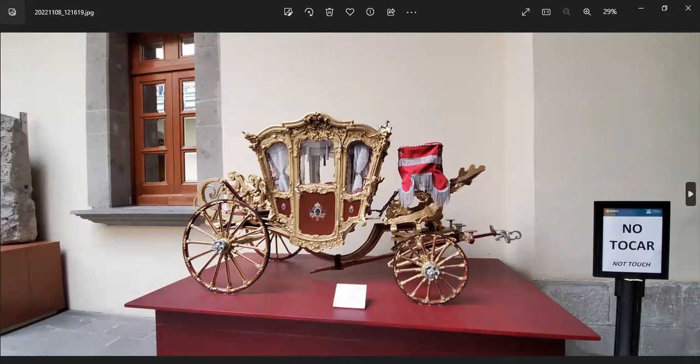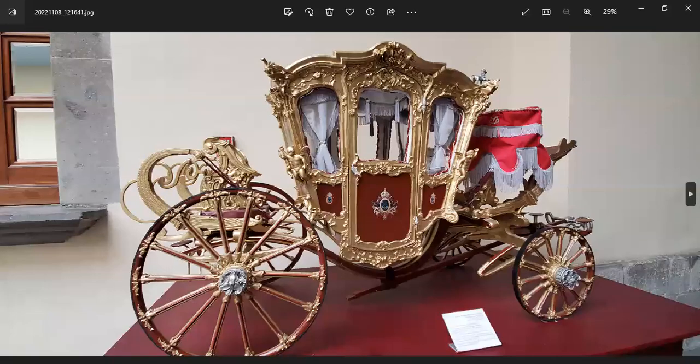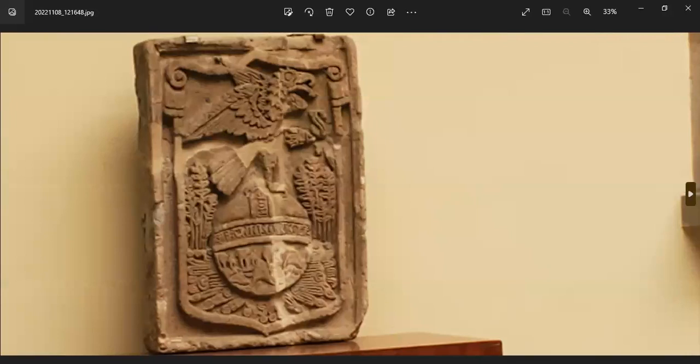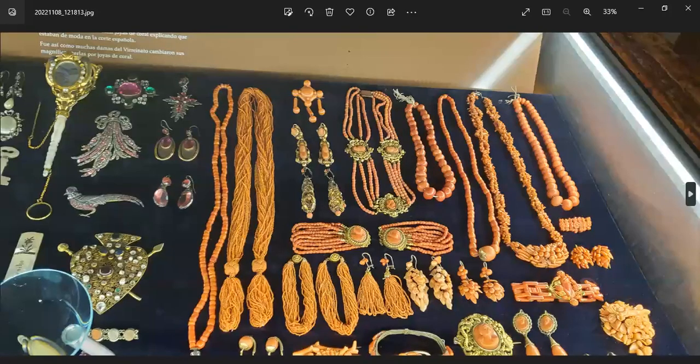So this is the golden carriage of the Emperor of Austria, Carrozza de Gala, Maximiliano y Carlota. So they were there in September 1864, aniversario de la independencia, 6 Julio 1866. So from 64 to 66, the Emperor Maximiliano of Austria and his wife Carlota were using this carriage, and they were killed basically, and Mexico became independent.